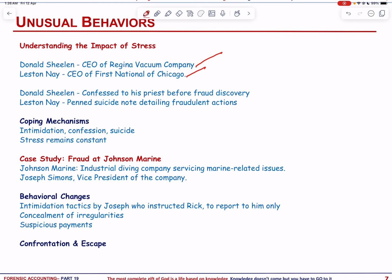Before his fraudulent activities were uncovered, Shellin sought solace by confessing his entire scheme to his priest. In contrast, Ney's response was more drastic. He penned a suicide note detailing his fraudulent actions, ultimately taking his own life. However, fraud perpetrators choose to cope with the stress induced by guilt, whether through intimidation, confession, or suicide, the presence of stress remains constant.